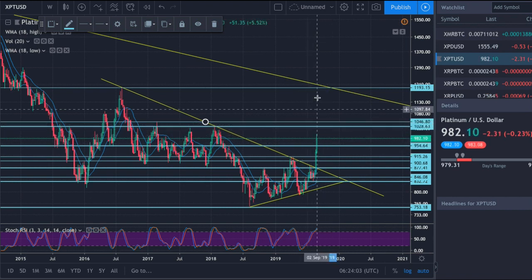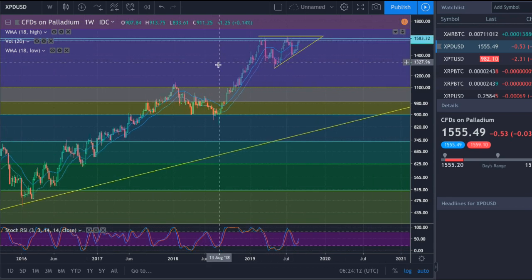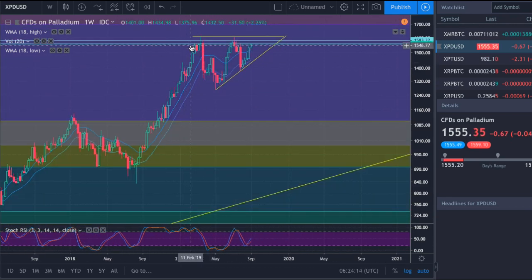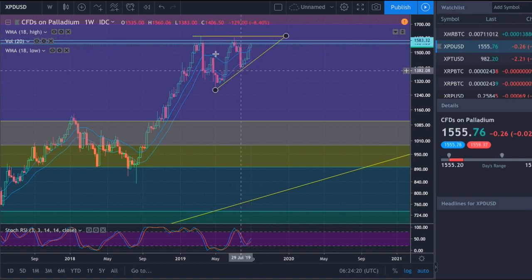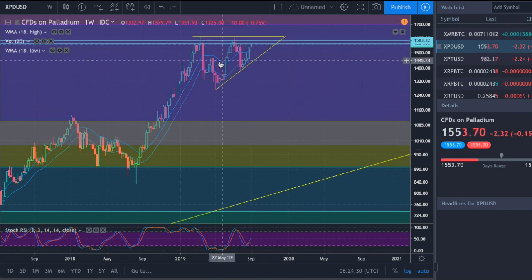Of course, I would be very happy to be wrong and we climb all the way up higher and higher and higher. That's it for platinum and palladium. Finally, we're still in this ascending triangle pattern, but it has been looking pretty good. So I can definitely say now that obviously that double top thing that I've been talking about for a while is absolutely not in play, because we didn't end up coming back down all the way. That was a failed move, so we had a fast move in the opposite direction.